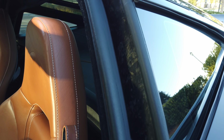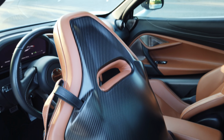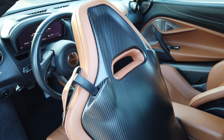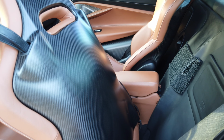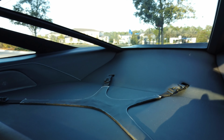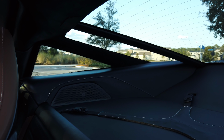This car also has the option with the carbon seat backs, which I love. They're absolutely stunning, especially with the interior color. It's a very unique color. Again, with the carbon, it accents exceptionally well. I mean, it's just so pretty. And back here, you can see there are no blind spots, none whatsoever.